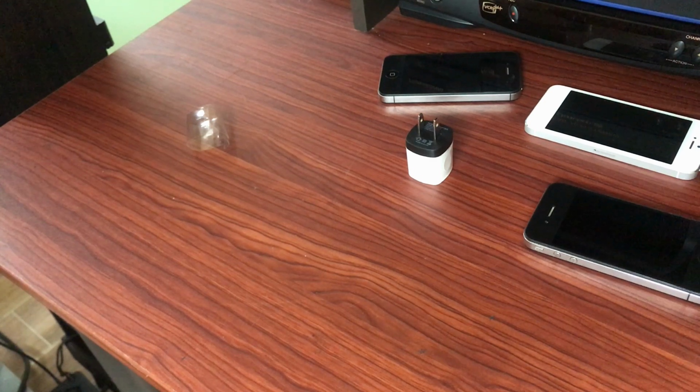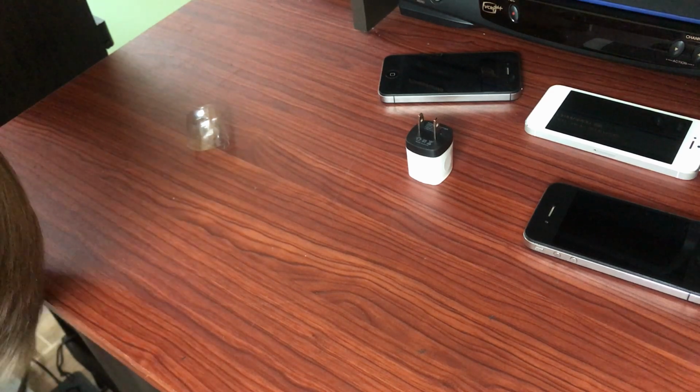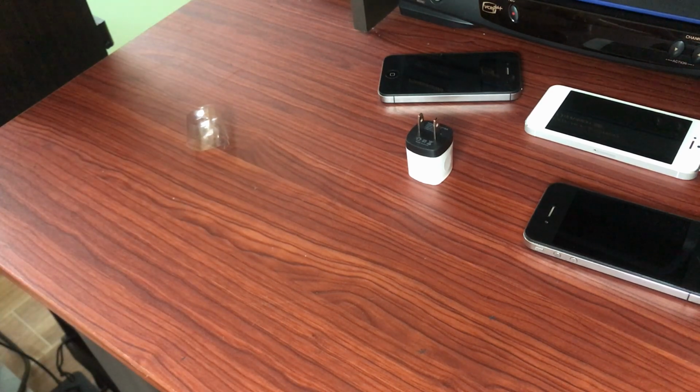I feel like this may be a knockoff, though. It doesn't look quite as nice as my first party cable. Let me confirm. The USB thingy's shorter. I'm going to go out on a limb and say that this is a knockoff Apple cable. It doesn't feel as nice at all.